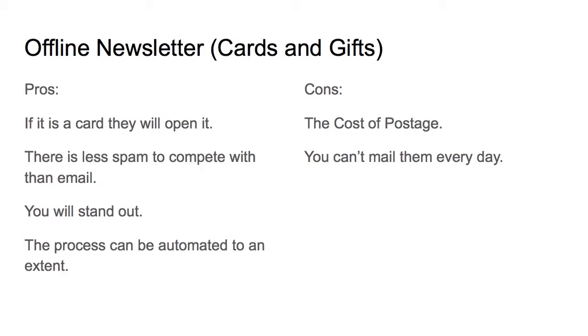I spend about, between postage and printing, there's people that do more, but my offline newsletter costs me between $40 and $50 a month. Not too crazy, but as it grows, that cost is going to go up. But also as it grows, I'll be making more money, so it's okay to spend more money.